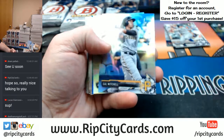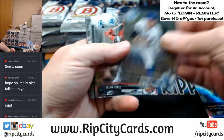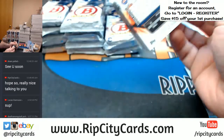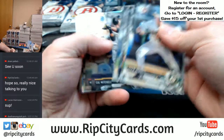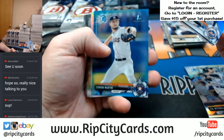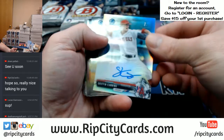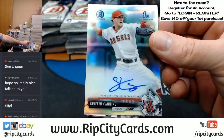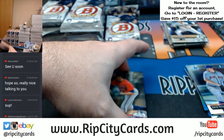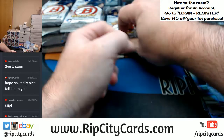Alright, some papers, some chromes, a blue Riley Mahan refractor. Moss chromes, moss papers. Chromes, a sky blue Corbin Martin. That's the $3.99. A Griffin Canning refractor autograph for the Angels. Moss chromes, moss paper.